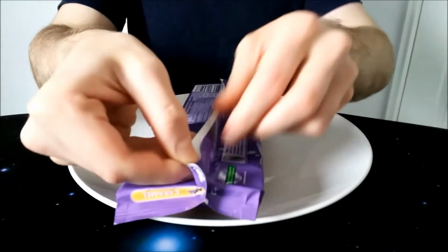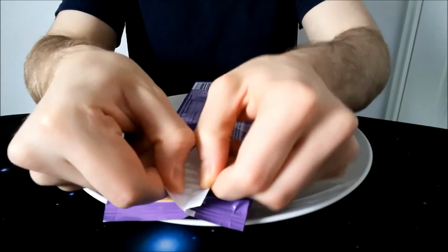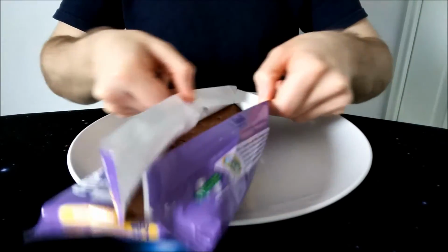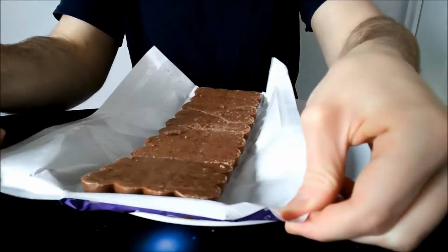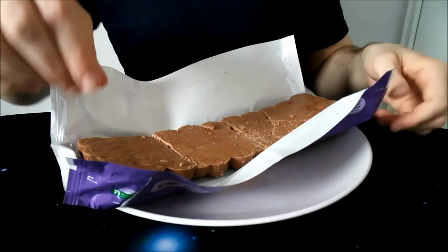I had to order this, still can't get these in the UK, so I had to mail order it. I think it has broken a bit in the post. I do apologise, yes it has. It's a massive bar, so that's surprising I guess. Quite a pleasant smell coming from it, I have to say.